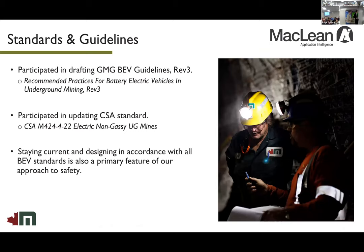So what is MacLean? We were talking about technology, and training is part of the risk. As part of the standard guidelines, we participate in the GMG BEV guideline, third revision. It is what most of the industry uses to know exactly how to deal with battery equipment. We work with all the OEMs and mining companies to be sure all the inputs are there, so we have a baseline of what you should be aware of.